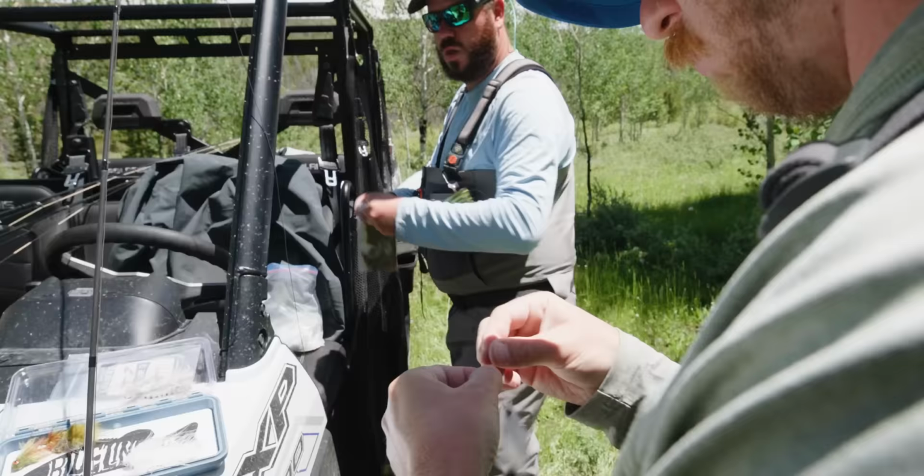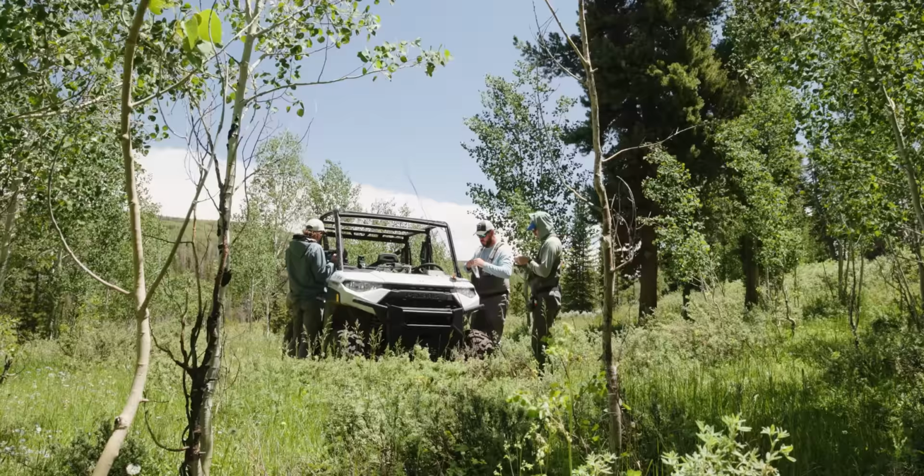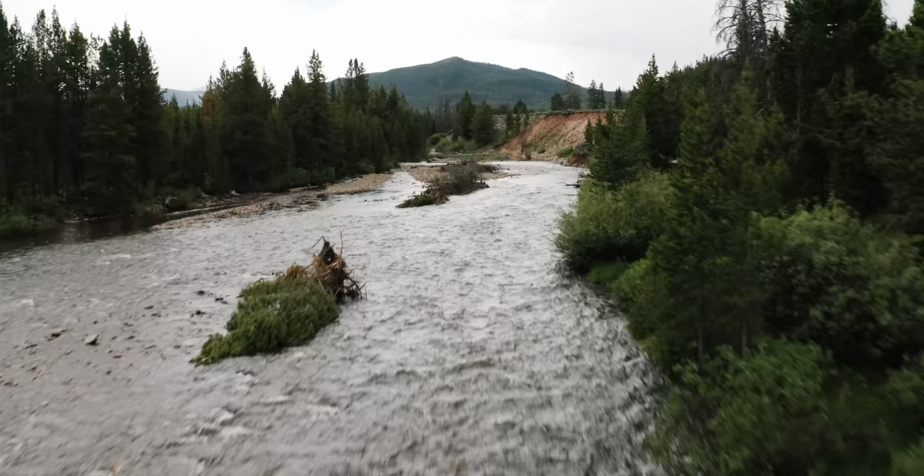As quickly as the storm had moved in, it was gone. What would be your take on sculpin here? You think there's... Oh, I wouldn't doubt it. We re-rigged and found a trail that took us down to the river. This whole trip, we had been working downstream, and it seemed like the further we went down, the more fish we ran into.